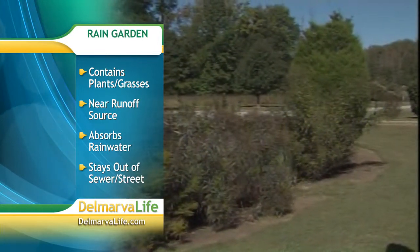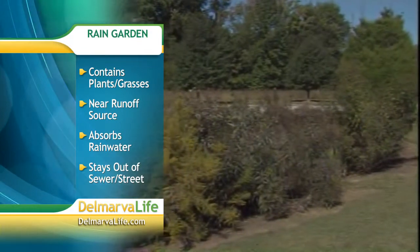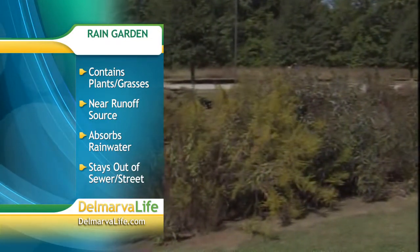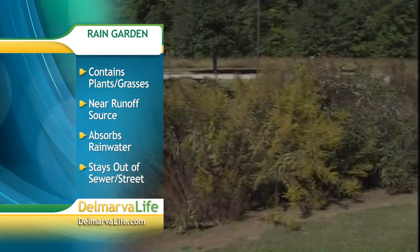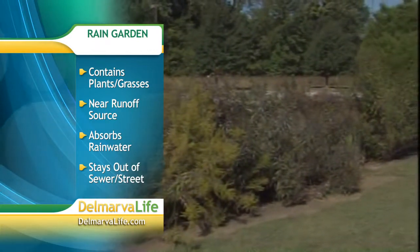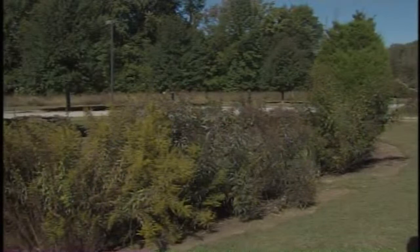And basically they're a depressed area. Sometimes you have to dig them 4 to 8 inches, depending on how deep you really need those to deal with the rainwater. This one is actually deeper. But they are filled with native plants, and what they do is they filter out pollutants, they help reduce flooding in our communities, and provide food and shelter for various animals. So it keeps that runoff from the roof that may have pollutants in it from going into the sewer or the road? That's correct. The plants absorb it.